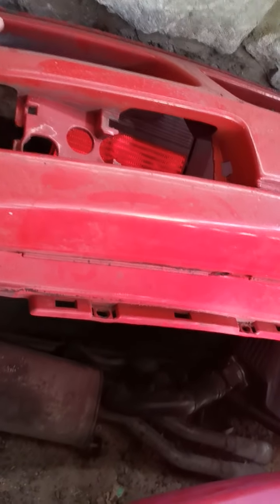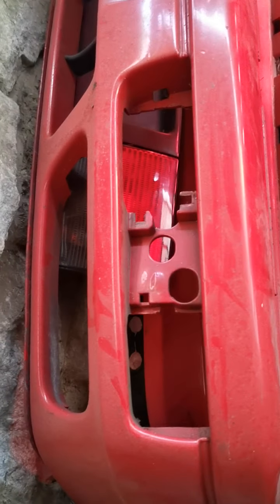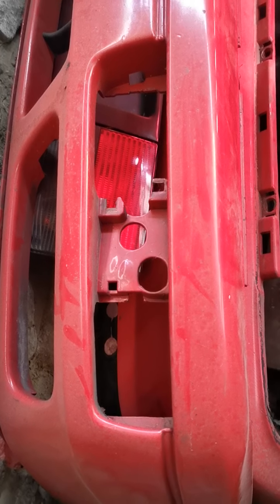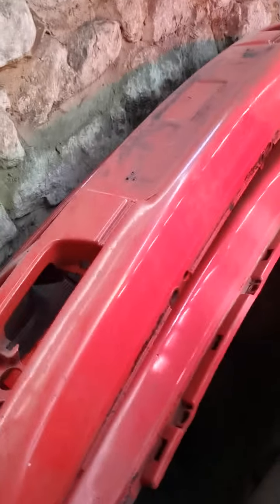I've also got some bits here, spare bumpers. The reason that I've got spare bumpers is the bumper on the car has the plastic lights, but this bumper is actually good for the original Hella glass lights, which I think will be a cool addition to the car, keeping it original. They're a nice looking light, and I feel like stuff like that is a little bit nicer than the plastic fog lights.